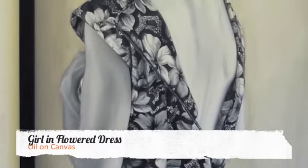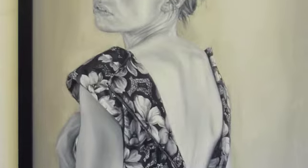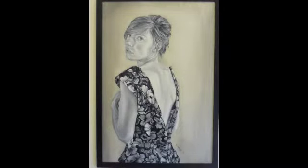Otherwise, it's my sisters a lot that I use, and friends and family, and the relationship I have with them. I like to get that in my work a lot, and I think that brings more to the piece.